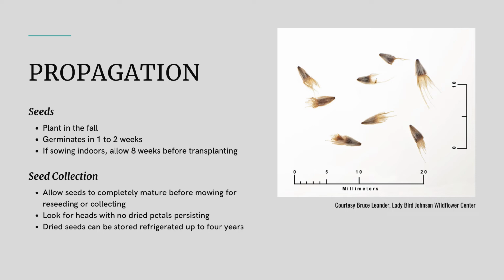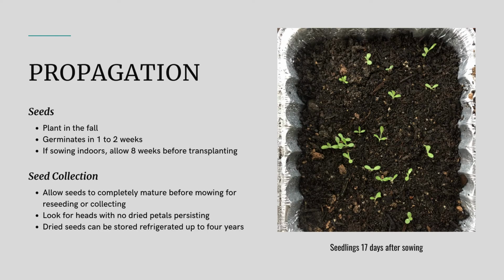Propagation of Gaillardia is by seed. Plant in the fall and rake the seed into loose topsoil to ensure good seed-to-soil contact. With the moisture from rain or watering, Gaillardia will germinate in 1 to 2 weeks and establish a healthy taproot system before the winter frost.